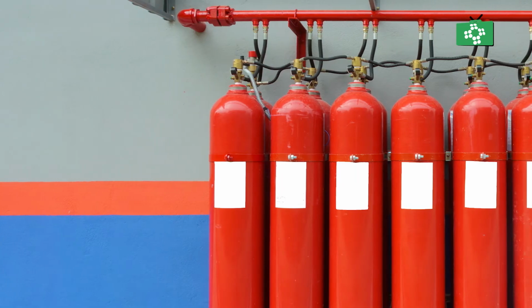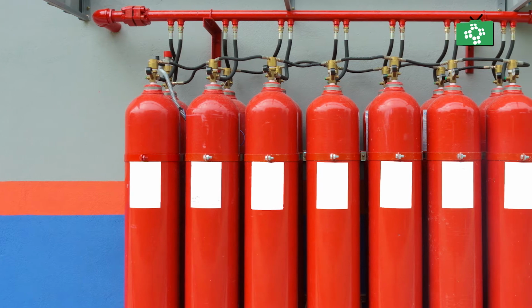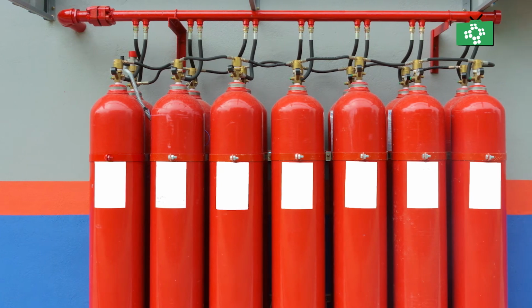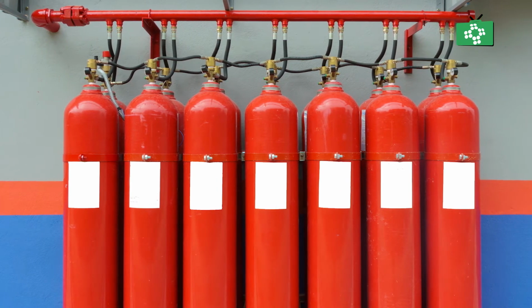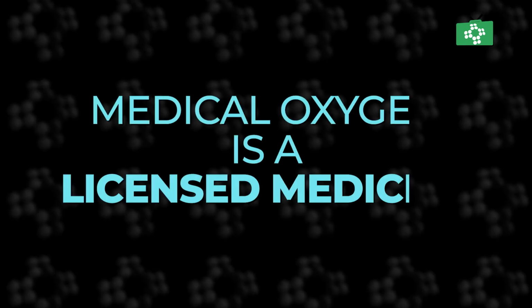So the reason that industrial oxygen can't be used in place of medical oxygen in an emergency, for instance, is that there's no guarantee of what's in that cylinder because it's not a licensed medicine. So medical oxygen is actually a licensed medicine and it's governed by the MHRA.